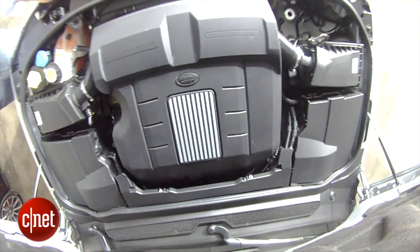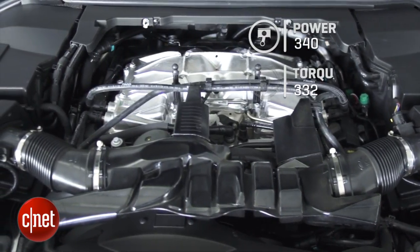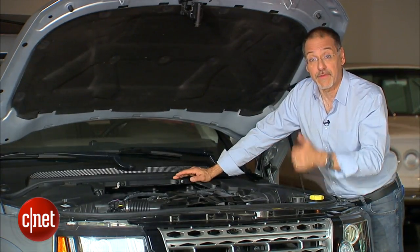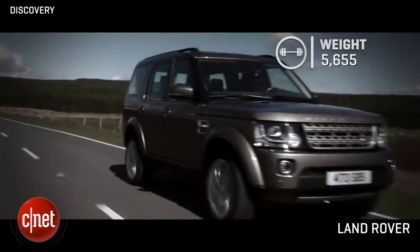No longer a 5-liter V8 found up here. Now it's a much smaller 3-liter but supercharged V6. 340 horsepower, but only 332 pound-feet of torque. I normally expect a supercharged engine to have a very high torque number. This one, not really. And it has to move over 5,600 pounds of British squared-off tradition.